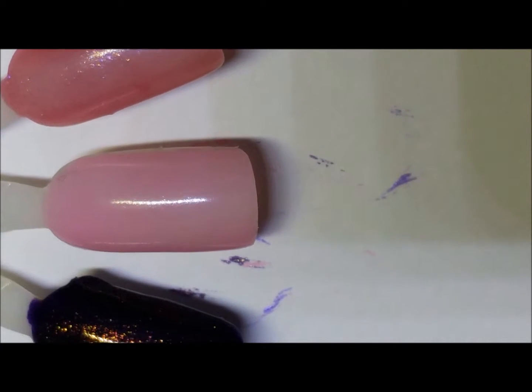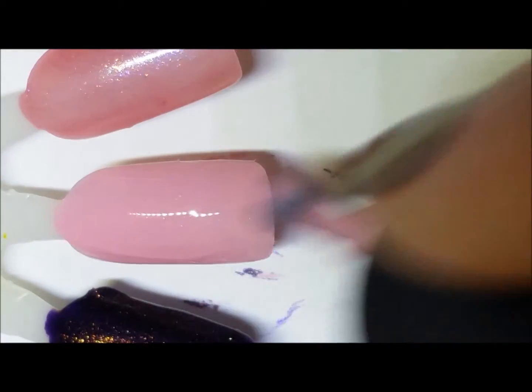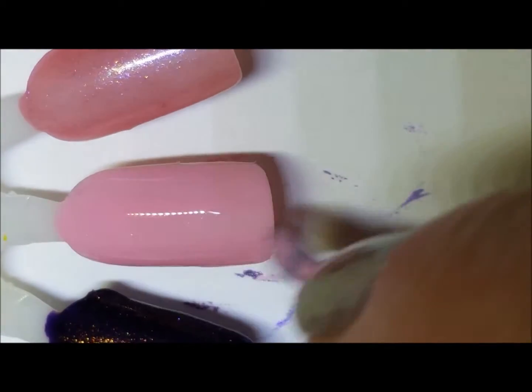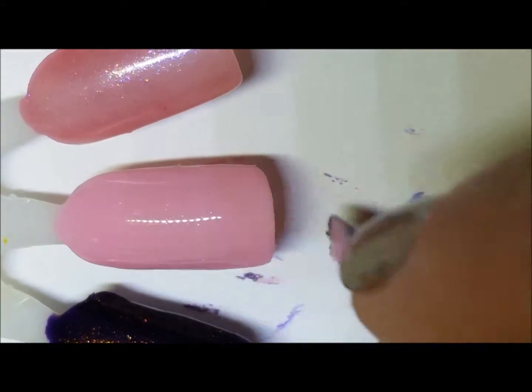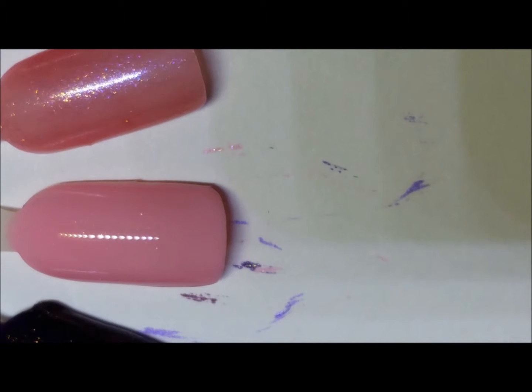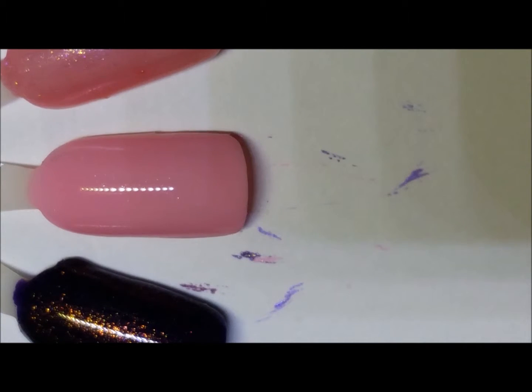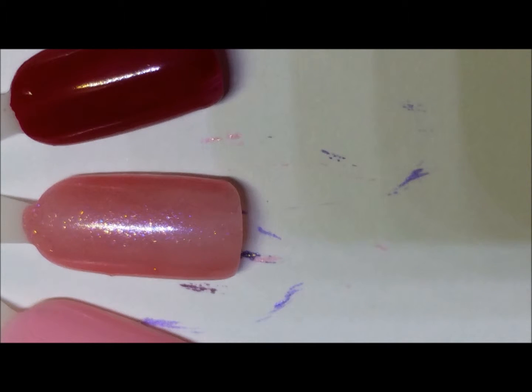Here is Chic from Ears to Tail. Second coat. You can see that shimmer in there while it's wet. When I hold it up for the close-ups, we'll see if it stays shimmery. I think it does slightly, because I do remember I wore it for something.